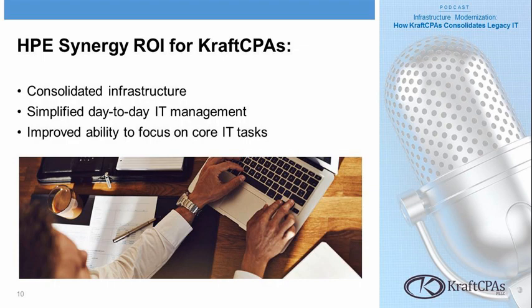All right, Chad, so those are the short-term gains you're looking for. What about longer term, when we're looking many months, years out? What are you looking for there? Well, as Kraft grows and the business needs change, I think the true benefit of Synergy's composable infrastructure will be realized. So Synergy has the ability to take any specific or even changing workload and allows us to optimize that and deliver it fast and efficiently. And we can say yes to those technology demands that the business may bring our way.